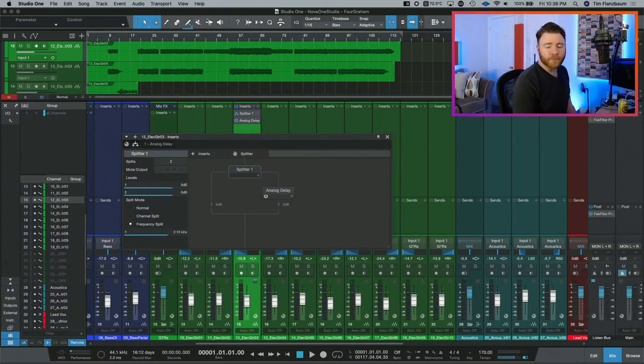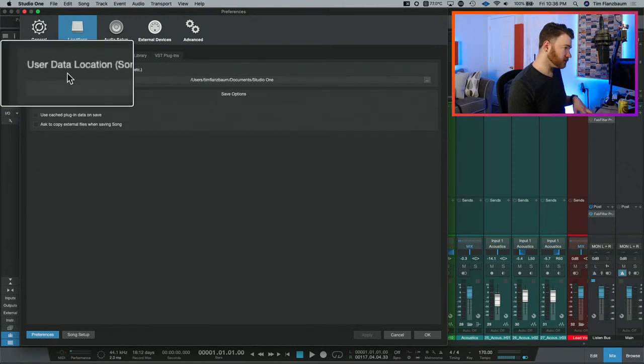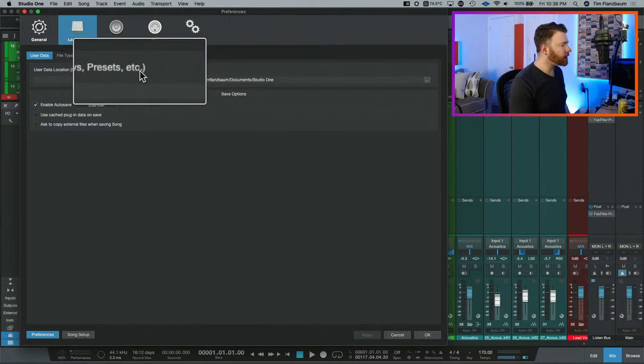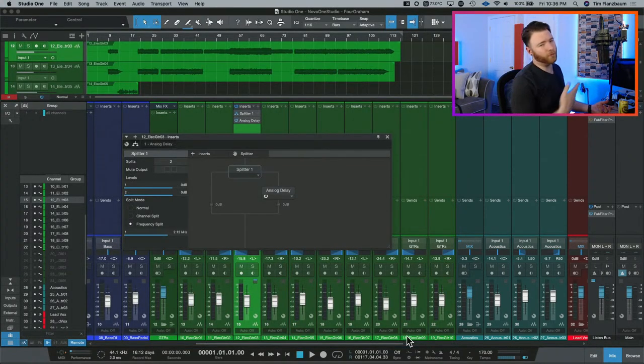Johnny, that would be a good one for you to share as well, the locations. Because look at this, let me zoom in. User data location: songs, projects, shows, presets, et cetera. If this file path is off, then it could make you lose all of that stuff. It's still on your computer. You just have to tell Studio One where it is. That's really all it is.